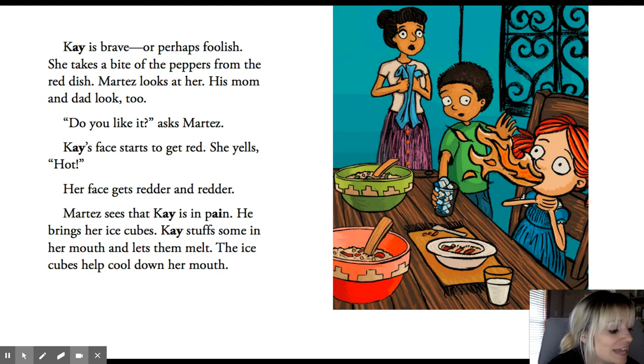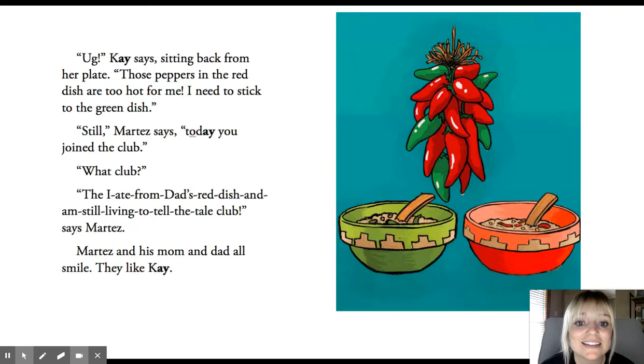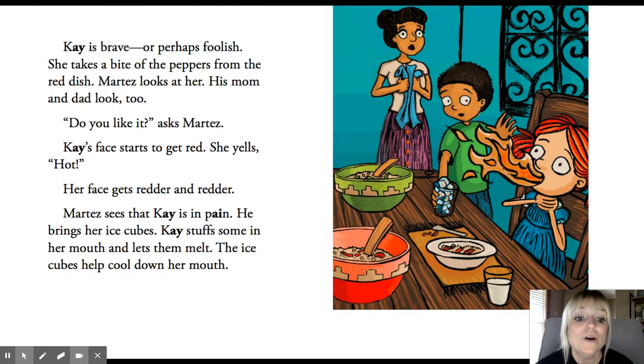Do you think that Kay will eat more food from the red dish? Why or why not? Right. She probably won't try more food from the red dish because she was in a lot of pain after trying it the first time, right?